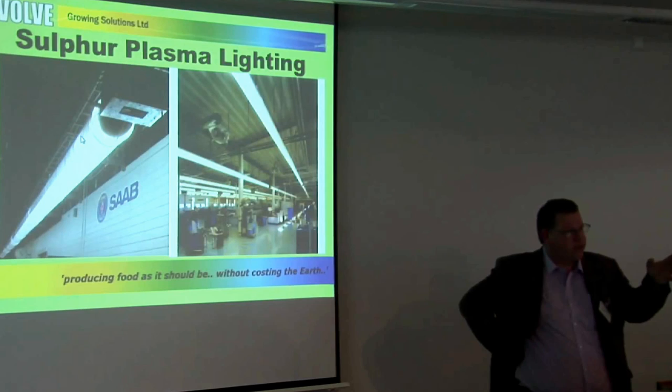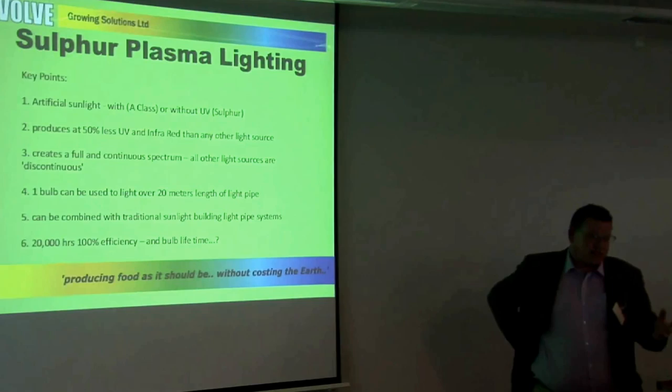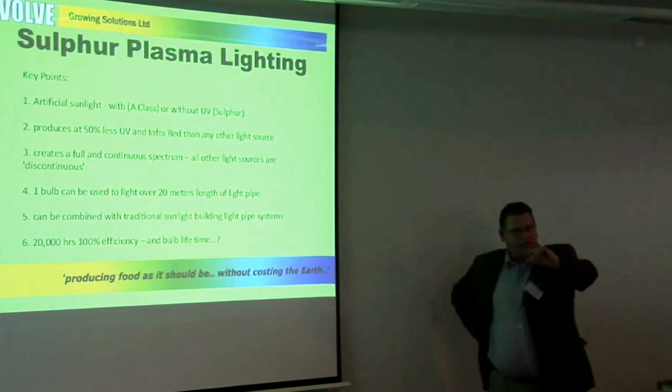spectrum light. Okay, not one light system that we have produces continuous full spectrum light. We have evolved, our plants have evolved, to take advantage of the light that falls from the sky, either under cloud cover or direct. It is an artificial sun. There's an A-class bulb which is used for research and is now a specified bulb for photovoltaic testing in laboratories. This has 3% at all the frequencies of the sun, 3% across its band.